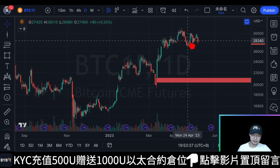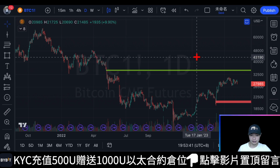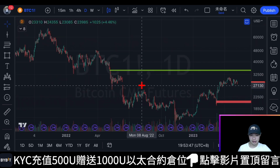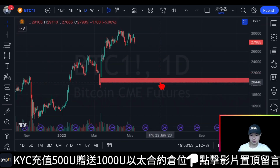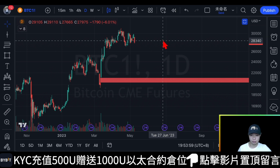Therefore, from a perspective of trend and cycle, I'd pay more attention to the gaps on the daily chart, such as the one at this position, the one above, and the one at the 19,000 level. They are all visible on the daily chart. As for the gap we have now, it is only visible on the 1-hour and 4-hour charts, but not on the daily chart. So, this point must also be taken into consideration.